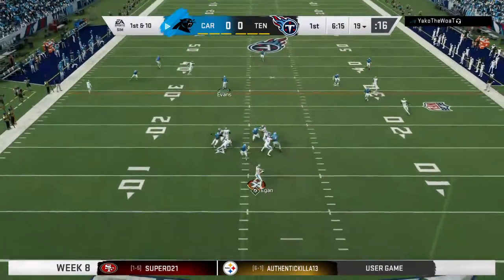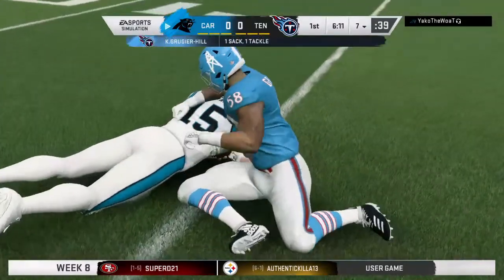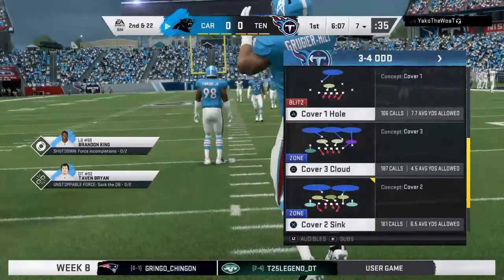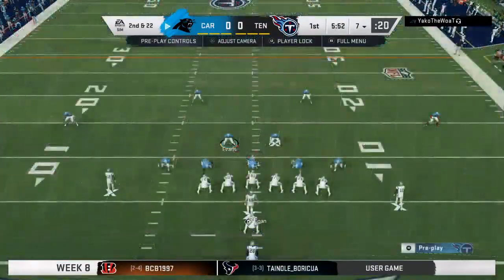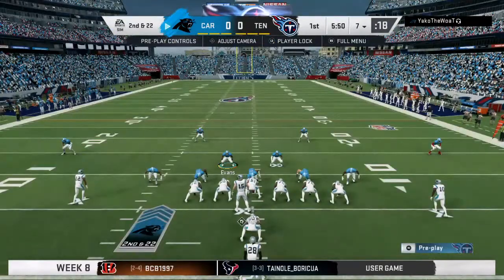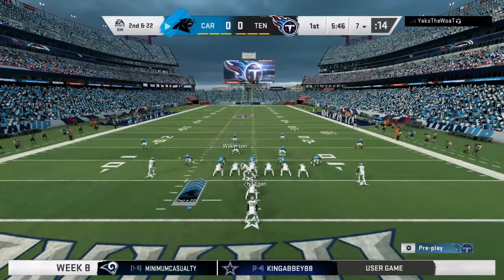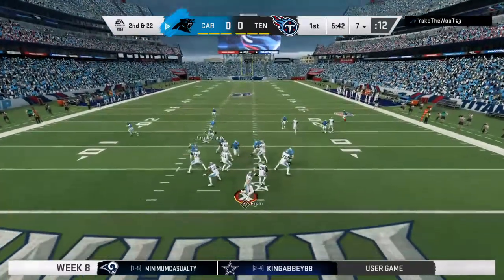On 1st and 10, Egan. Pressure comes, and the Titans able to bring him down. Didn't have the greatest field position to start, did they? And now, after this sack, it's way worse. And right off the bat, first play of the game. That huge loss on the sack makes this job much more difficult. It's now 2nd down and 22 yards to go.